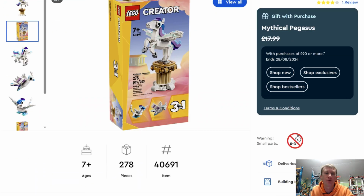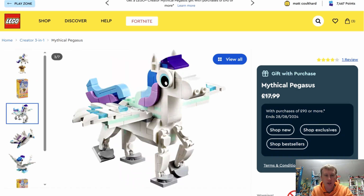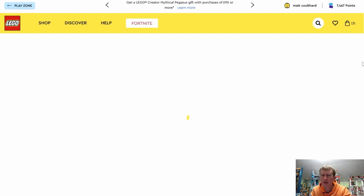So you can see it's item number 40691, and somebody's given it a 4-star review, even if you got it for free. So well done. As you come through, that is the 3 different things that you can make. They all look cool, and then that is the box artwork. So it's a good chunky giveaway purchase for that one. And again, the price point that you need to break for that was £90. It clearly says up at the top.